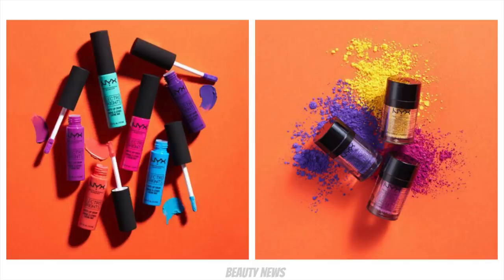It is. All right, NYX have launched their new Electro Brights collection. So this is a shade extension to their matte lip creams, which were popular like 6 years ago. It was like before the liquid lipstick trend. Oh my God, can we just discuss how NYX has dropped off a little bit?